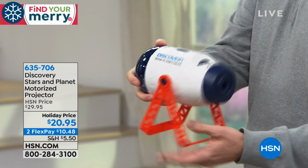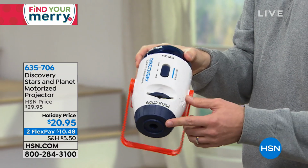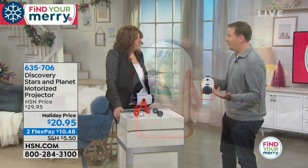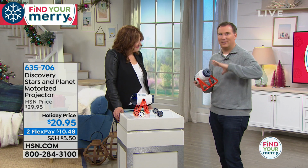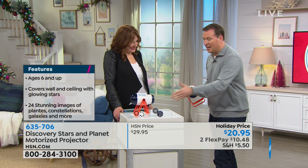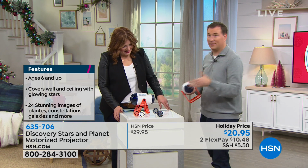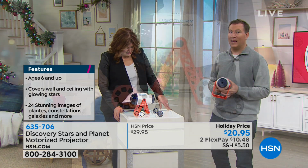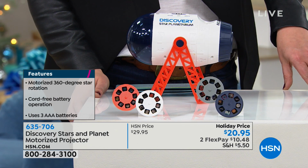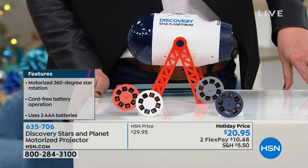But then on the other side, it actually has a projector, and they used images from NASA for the different planets, for the different galaxies, for the different rockets. So now you can have that broadcasting. You can see the moon in such high definition detail because you have the projector, and you're getting 4 different discs. Each disc has 8 different images on it that you can rotate to. 32 high quality images that you're gonna be able to see. And when you turn the lights out, it truly feels like you're in outer space.